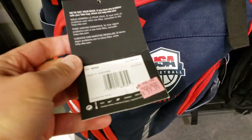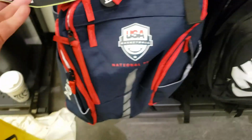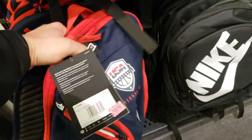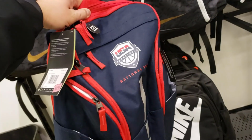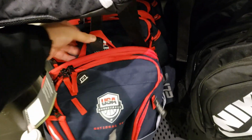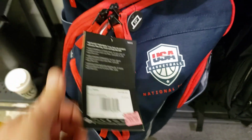Saw these. I thought these were interesting. It's a Nike basketball Team USA. 60 bucks. Pretty dope backpack. Don't really have much resale value. They're going for like 60, 70 bucks online, and they're 60 bucks. You get an extra 30% off, but not really worth it.